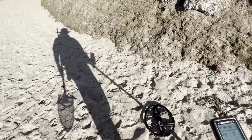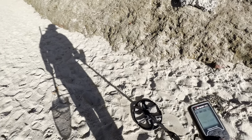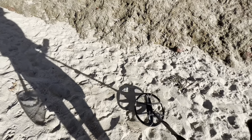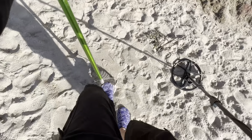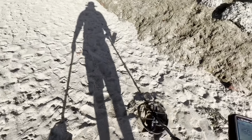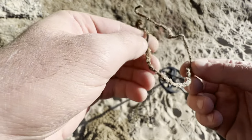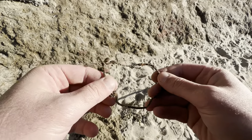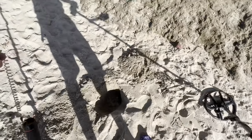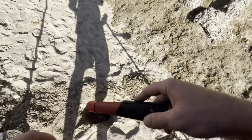First target is a nasty kind of iron tone. Let's see what this nasty iron tone is. Sorry about the wind, guys. All right, first target of the day is a rusty metal wire. It was an iron tone, and it was like a foot deep. Sweet, iron tones.